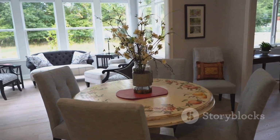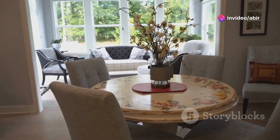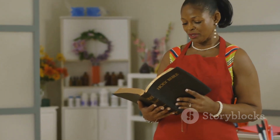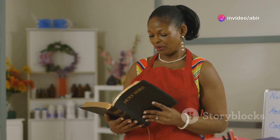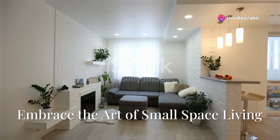It helps to ground the overall look and ensures that the table setting doesn't feel too scattered or chaotic. A large vase of flowers, a striking sculpture or a collection of candles can all serve as stunning focal points. These elements not only add beauty, but also reflect your personal style and taste, making your table setting uniquely yours.